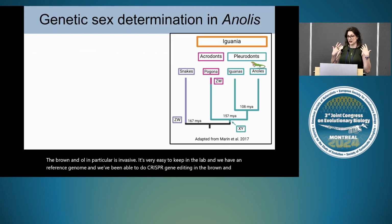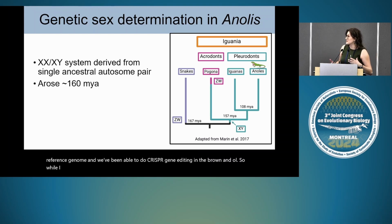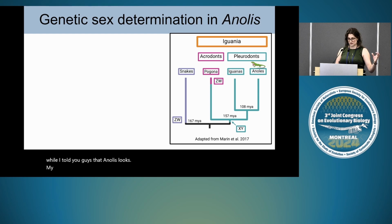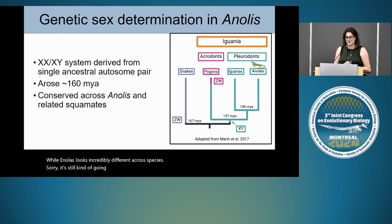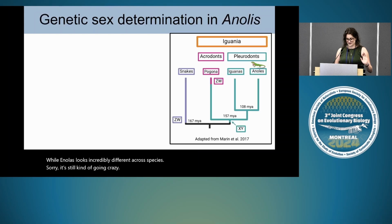So while I told you guys that Anolis looks, ooh, my goodness. While Anolis looks incredibly different across species, sorry, it's still kind of going crazy. I am not touching any buttons.